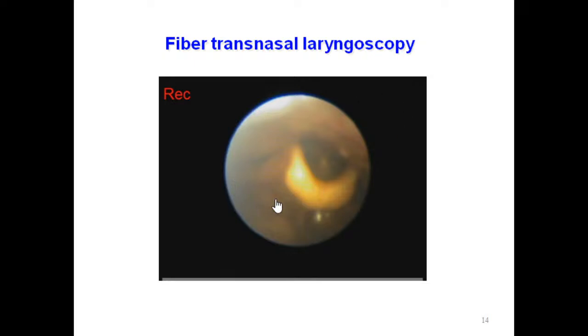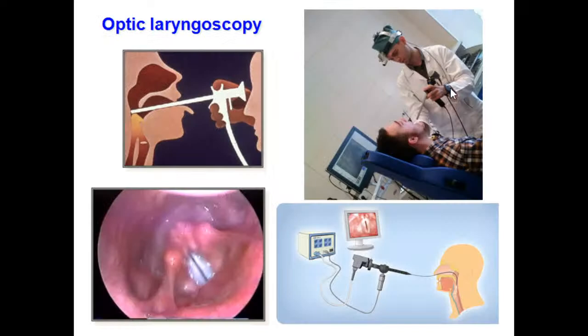Here is the image from fiber transnasal laryngoscopy, when the laryngoscope is introduced into the nose and then moved lower to the larynx.